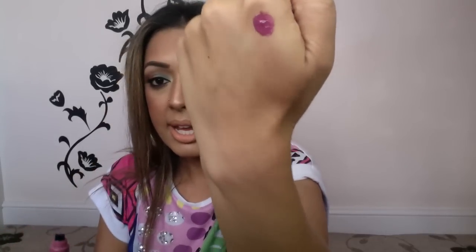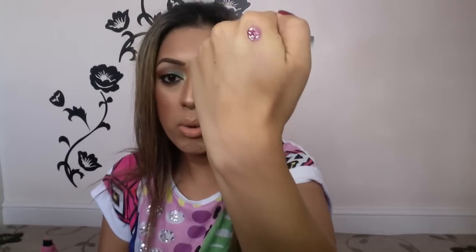Looks like this. These have been compared, if you aren't aware, to the Too Faced melted lipsticks. These ones are a lot more glossy though. Those ones are, I'd say, a lot less glossy. They're more liquid to matte, whereas these ones are liquid to just liquid. They just stay liquidy on the lips. But they're very long lasting for lip glosses. And the colour range is huge, and plus they're really affordable and gorgeous.